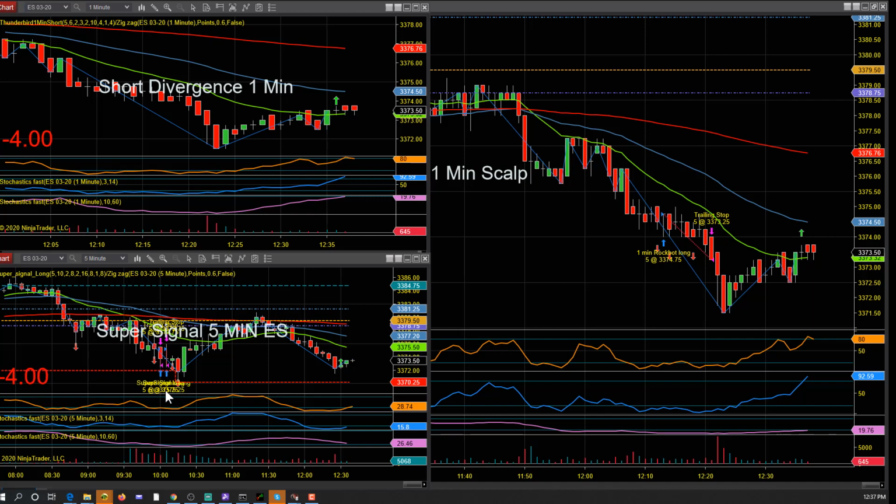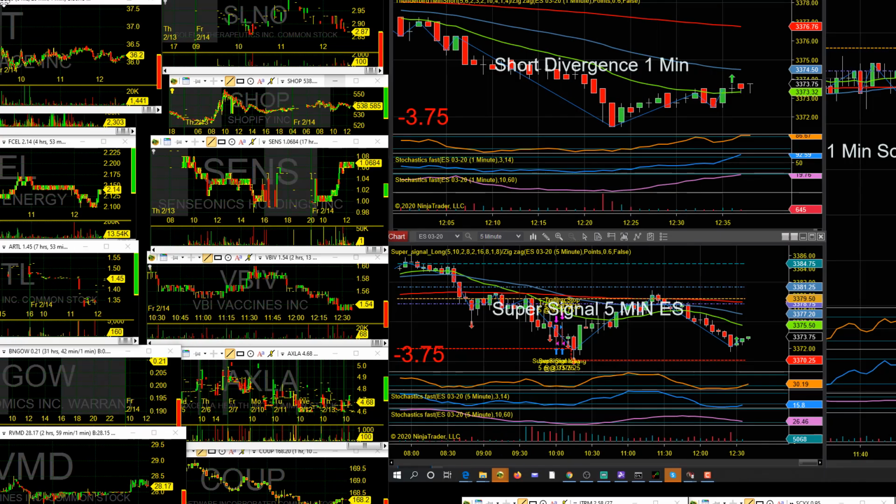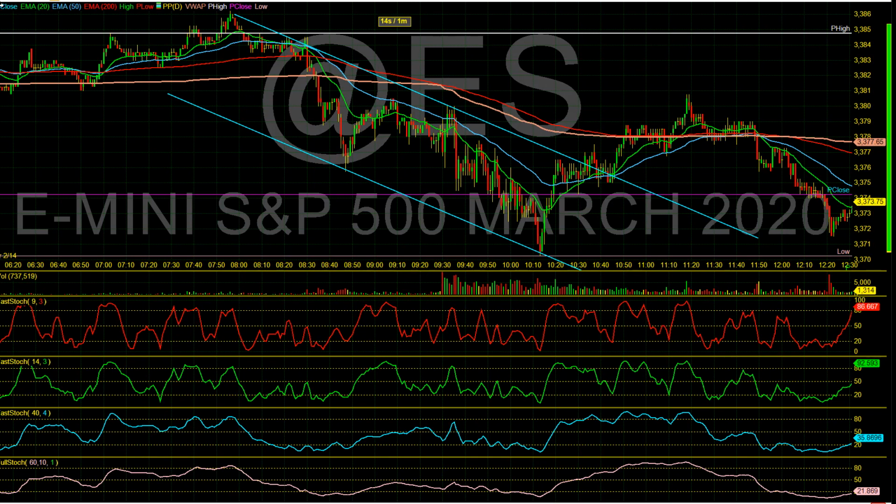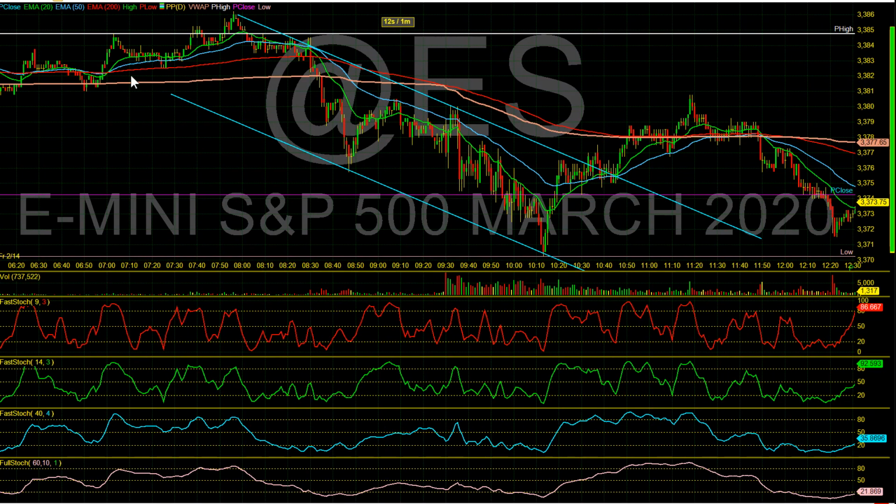Now, there's a lot of things there. You can't really read it unless I stretch it out. But it's an indication of a super signal. It's going to give us bigger moves than the average move in the direction of the signal. That's a buy signal right there. So let's go back over here. And we get that buy signal. We move all the way up.